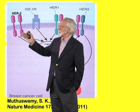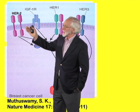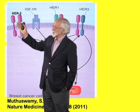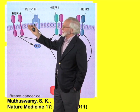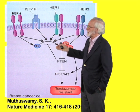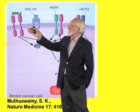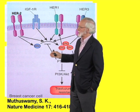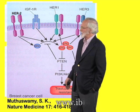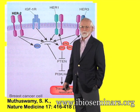And then here's another example of how the circuitry can undermine our therapeutics. This involves the target for Herceptin in breast cancer. Herceptin is an antibody that binds to this surface switch, this gain of function, and shuts it down. But there are other surface receptors that play on the same downstream signaling. And if any of them are also hyperactive in the cancer cell, shutting down HER2 alone does not suffice to shut down the signaling that is driving the tumor and gives rise to Herceptin resistance. Trastuzumab is the formal, chemical term for Herceptin.